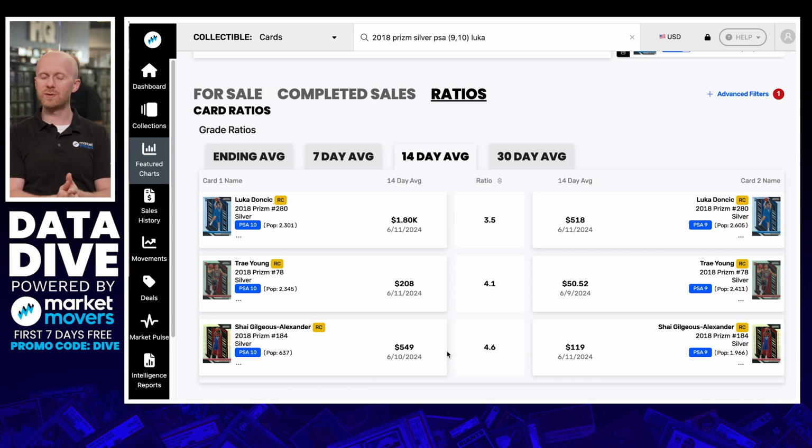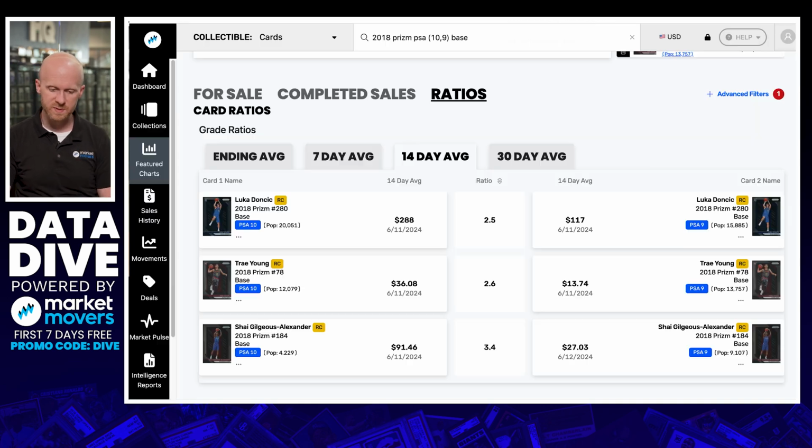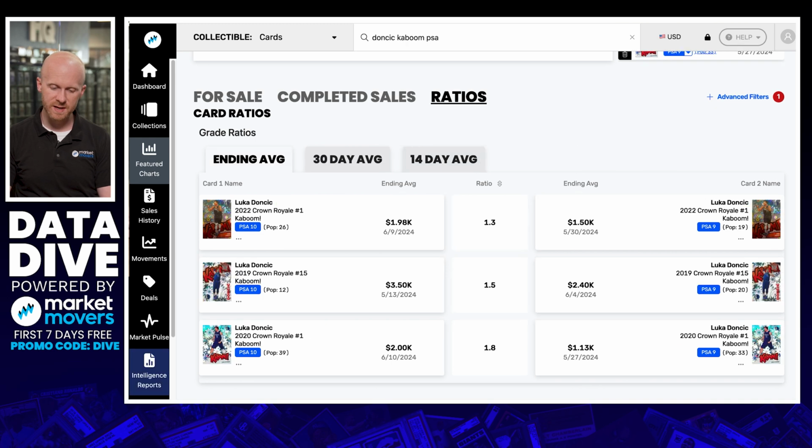So it's not enough to go into a transaction and say, well, this Shai in a PSA 10 hasn't sold in a while. How does the 2.7 multiplier sound to you, sir, after this 9 just comped out at whatever, $500? Don't get caught up in that trap. You kind of need to look at the cards themselves within the specific player. Here's the base cards: 2.5, 2.6, 3.4. Again, it's the gem rate issue with Shai Gilgeous-Alexander.